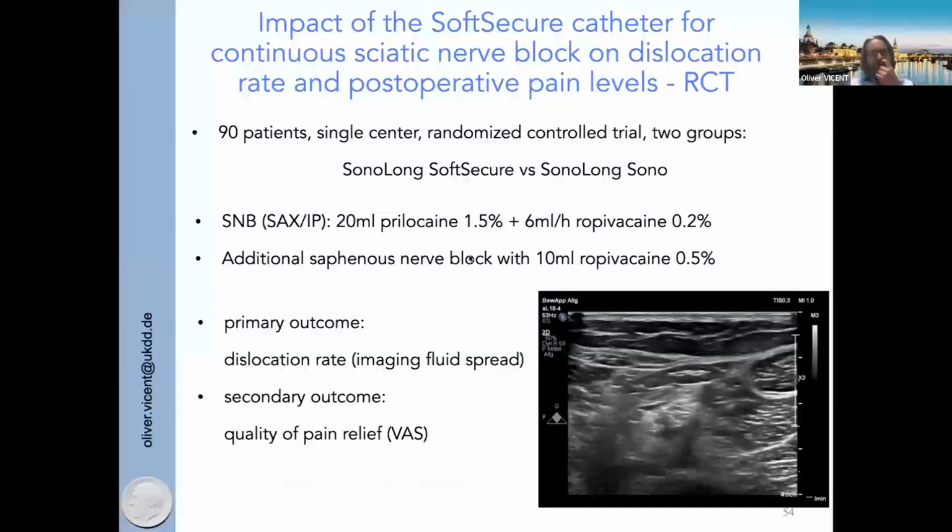We also evaluated the soft secure catheter in a first study. We investigated 90 patients. It was a single center randomized controlled trial with two groups. In one group, we advanced the Sonolong Soft Secure catheter, and in the other group, the Sonolong Sono catheter. That's the catheter with the metal stylet that's not self-curling.